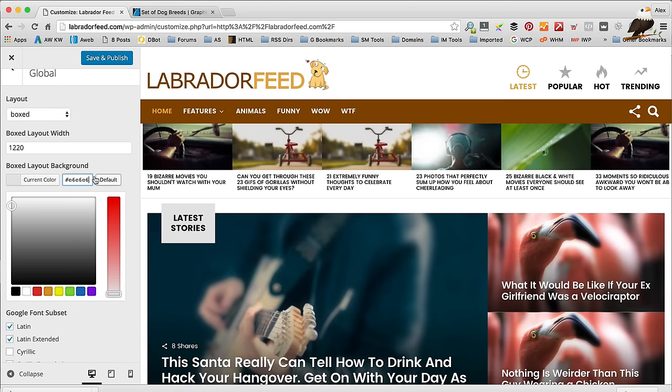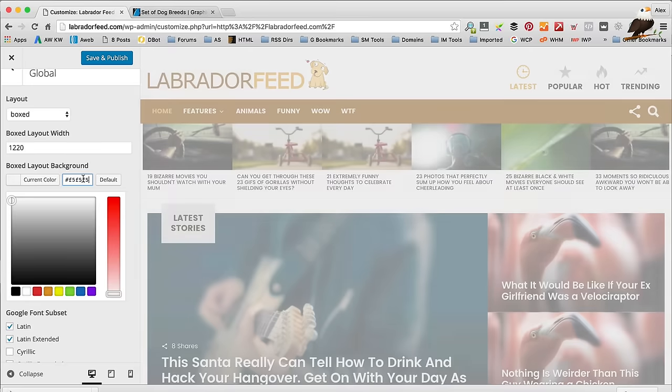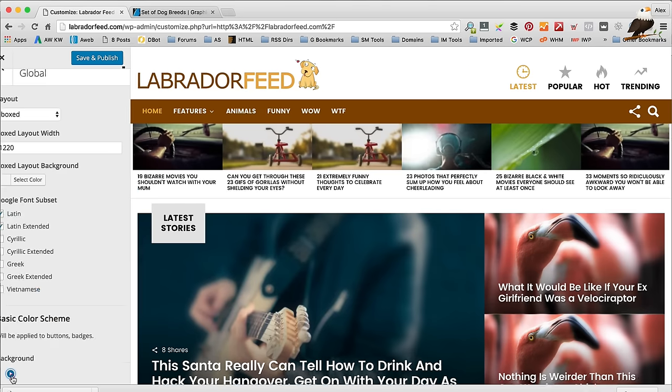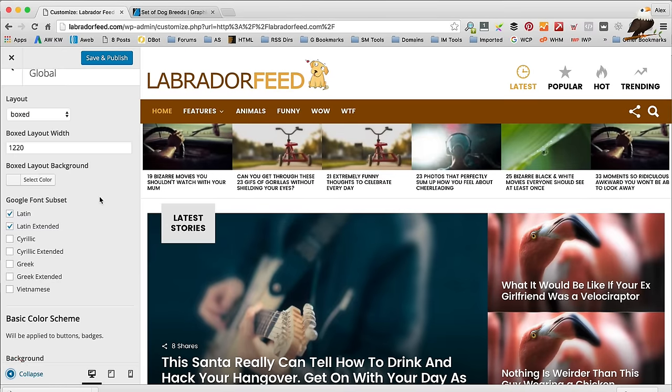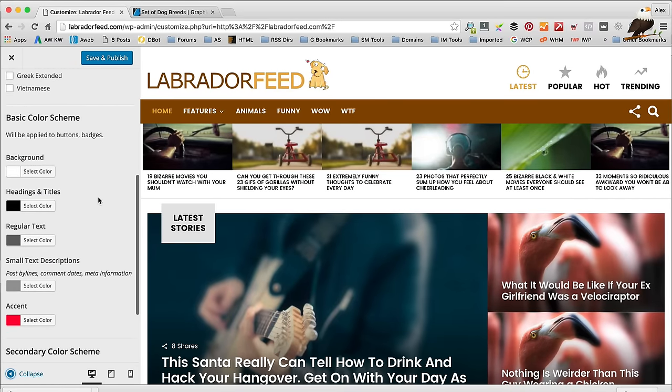You can obviously select your background color. I like this gray the best. F5, F5, F5. I like it so much, I remember the color code. Just a nice light gray. Okay, so let's keep going. Here's all the basic color schemes.